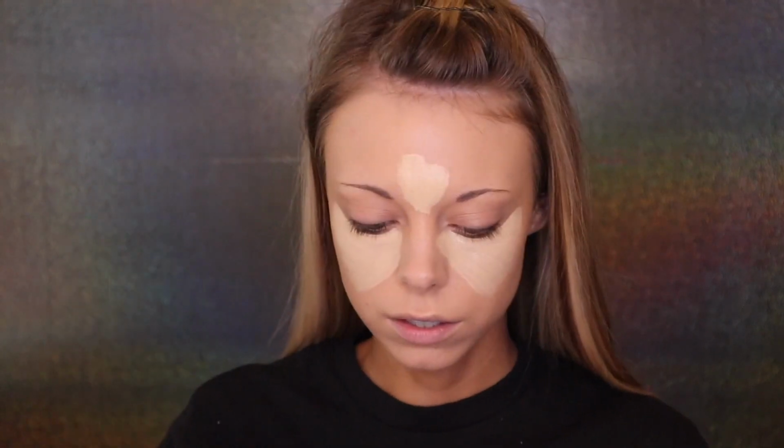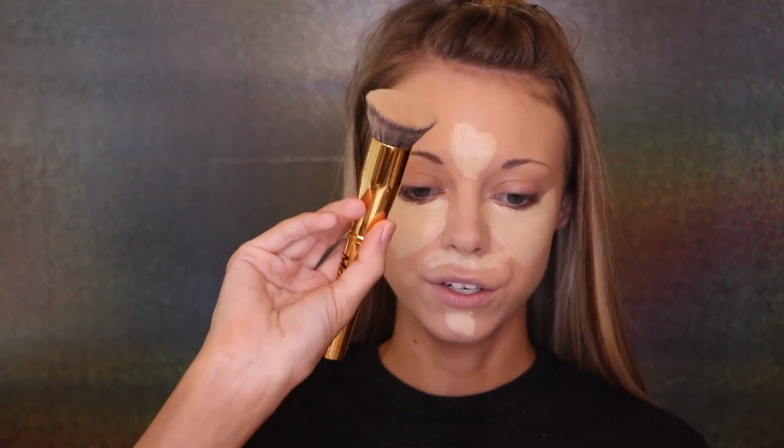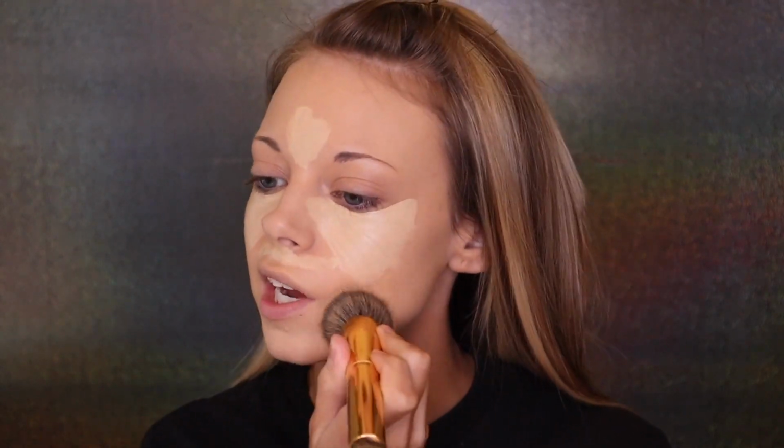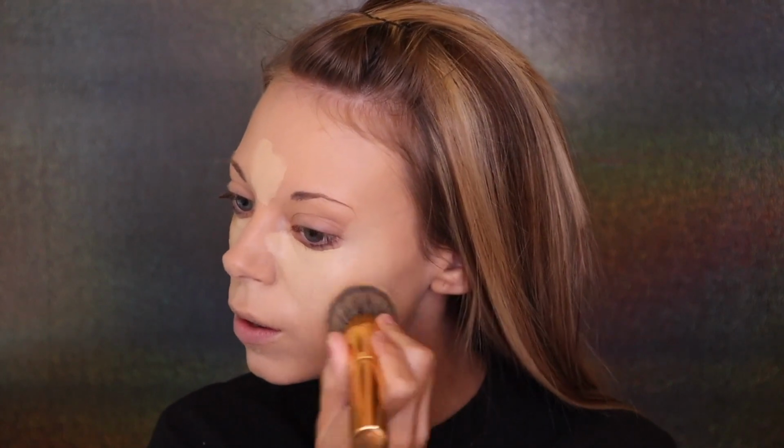Ooh. Okay. Some here. And I'm gonna take that same brush because I do this on a day-to-day, so I want to do this like I would do my typical routine and not do anything too fancy. So I'm going to take the same brush and just start to blend that out. This is blending out nicely.